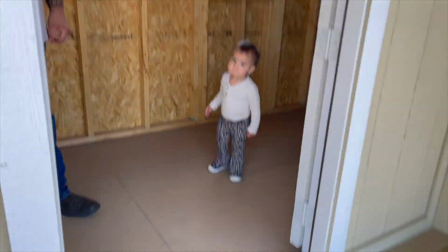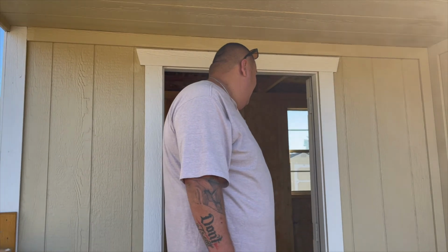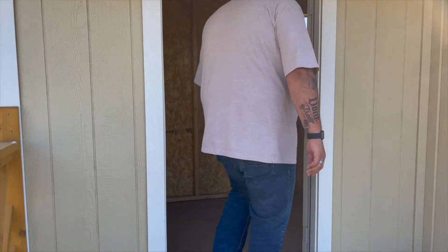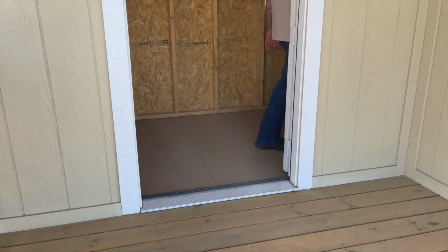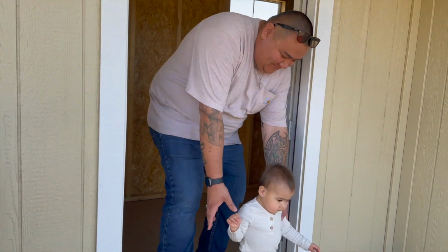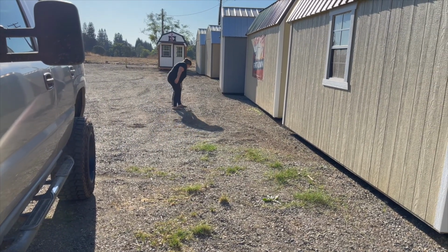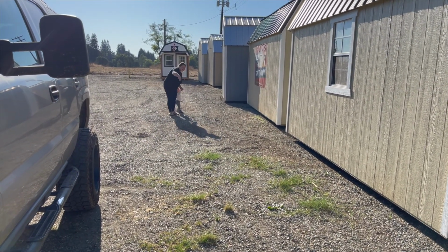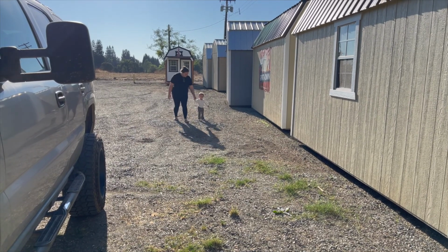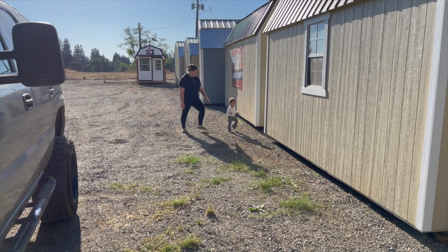Come on! Come on! Come on. I had a duck. Got her. Mamas! A little too fast.